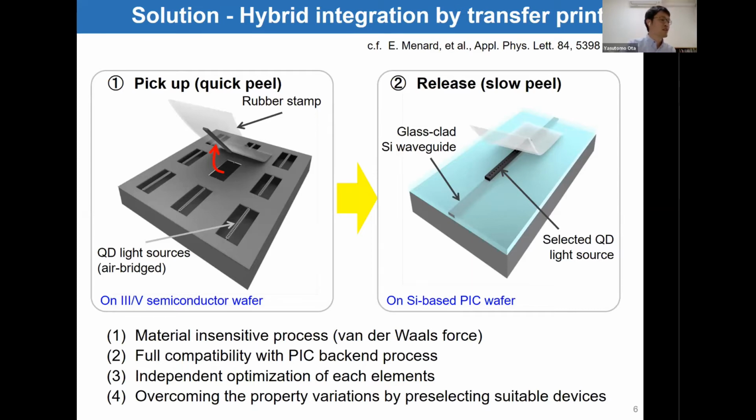And all the printing process can be done after the completion of the PIC process so that this technique is fully compatible with the PIC's backend process. Moreover, you can separately optimize your own quantum elements, which will help achieve the best possible performances of the devices.